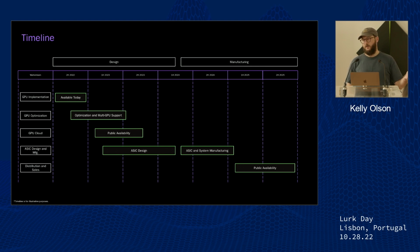There is a GPU implementation today. So if you go and use Nova, if you use Lurk, there is a GPU flag. And if you have a graphics card in your system, it will detect that and use it. The one caveat is it needs to be an NVIDIA graphics card, because that's what the code is written for.